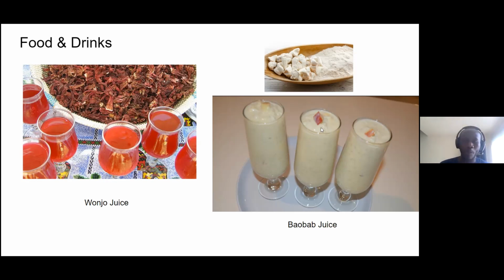And this is baobab juice. Baobab is an ancient tree in Africa. These trees can be like 1,000 years old or something like that, and they are very well known all across Africa. For the juice, you use the baobab seeds, put water on it, and let it seep through. Then you add some sugar, depending on what type of juice you want to make. But it is used in a lot of meals actually.